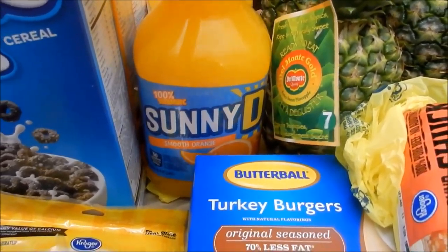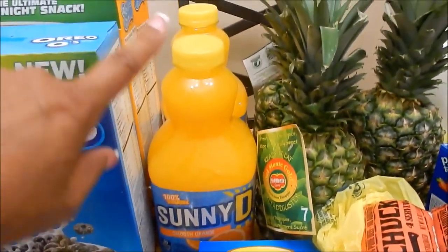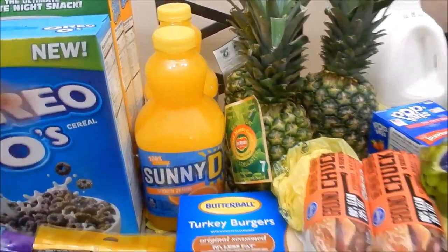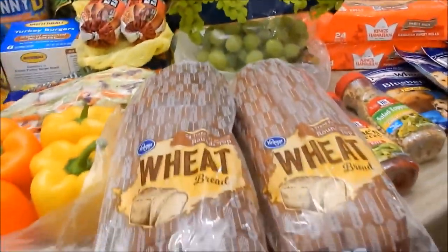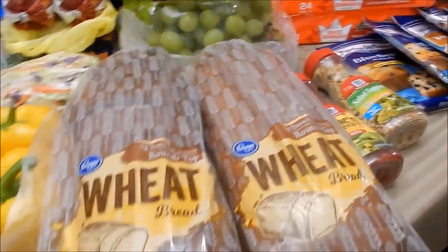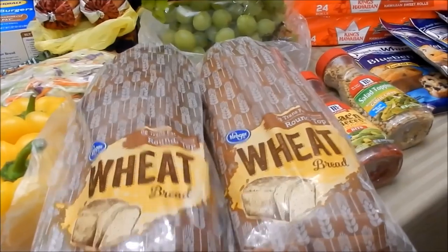I picked up 3. The Sunny D was 2 for $5, I believe, and I used a 50 cent off coupon on each. So $1 came off, so making them 2 for $4, I believe it was. Also picked up Kroger bread just to have backup. $1.19. They're usually 10 for 10 sometimes, but $1.19 is their regular price.